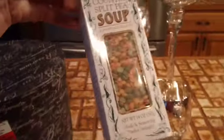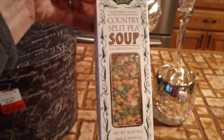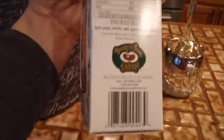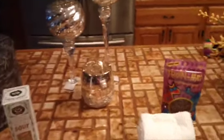And then I bought some of this split pea soup. And I'm going to take my ham and make a pea soup from this. And I guess it's got all the spices or whatever inside. So, anyways, that is my TJ Maxx haul.